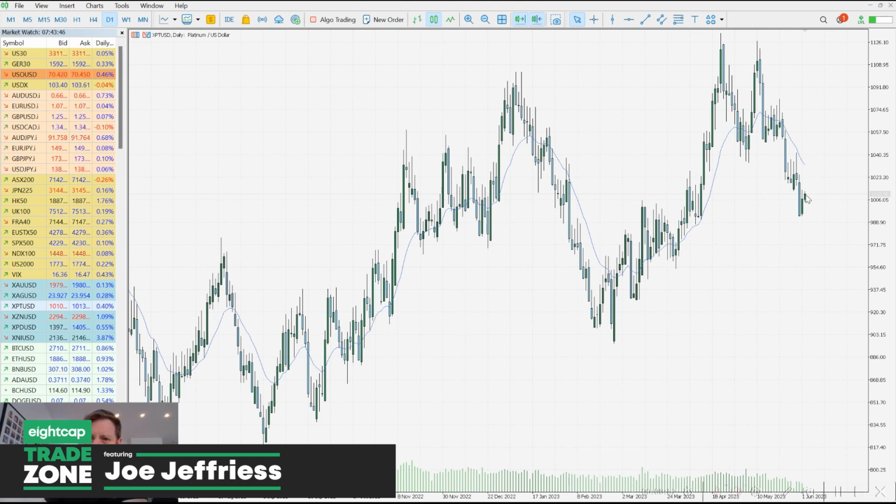It still looks to be sitting in a pretty decent looking short-term downtrend, so we'd really want to see a new higher low with a new higher high and a break at this area to really tell us that the buyers are back in control, and we may see this as a higher low and with a new extension higher.